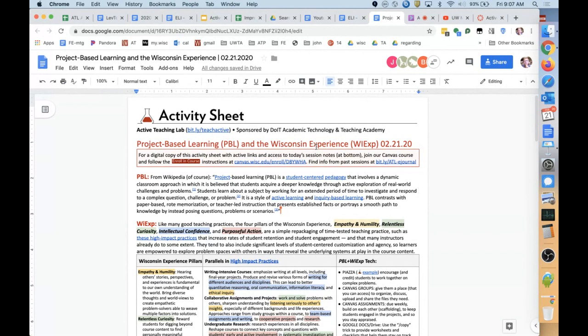Active learning, inquiry-based learning. Inquiry-based learning might sound like relentless curiosity. It is. Student-centered.